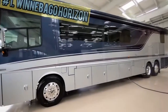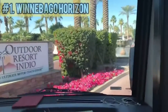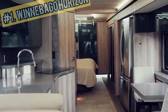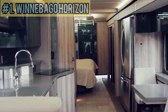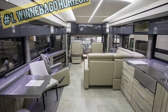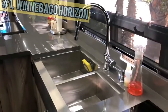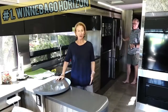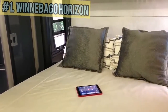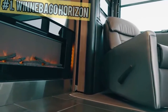Winnebago Horizon is one of the boldest Class A RVs for sale in the diesel pusher category, and it has some of the best performance in the class. With the Winnebago Horizon, you can expect beautiful trim with a fresh design that is exceptionally modern, with its LED tube lighting and furnishing that resembles a sophisticated villa.